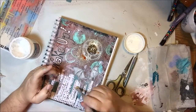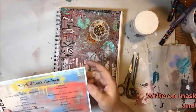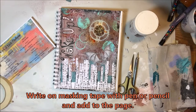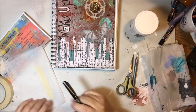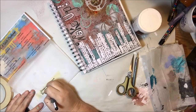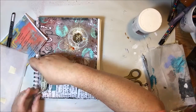I wished it was a little bit brighter. And I do end up doing detail work over it with a black pen to try to make it stand out of the page more. But the last step was to write on masking tape with a pen or pencil and to add that to the page. That's a very interesting one. So I've got my masking tape and I decided to write Imagine Dragons Radioactive on it and then put that on my page.